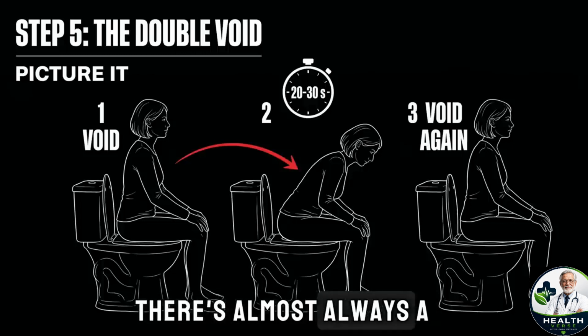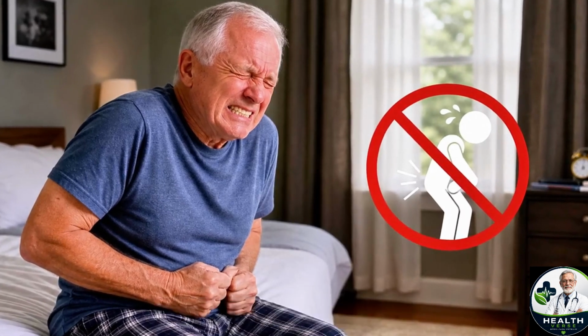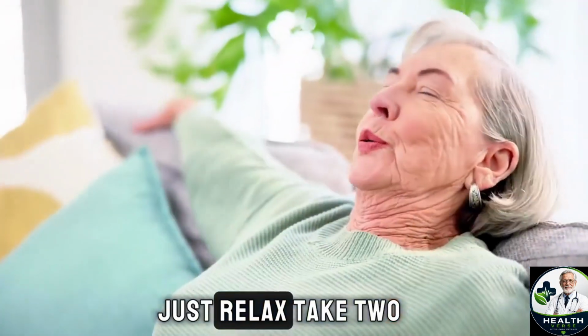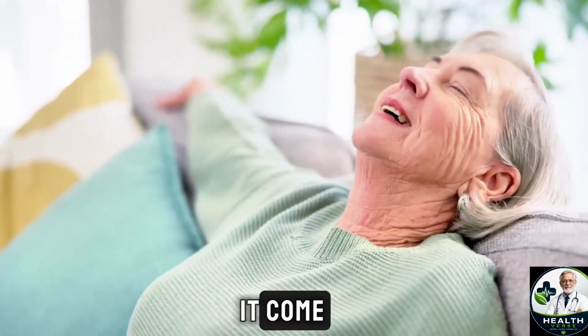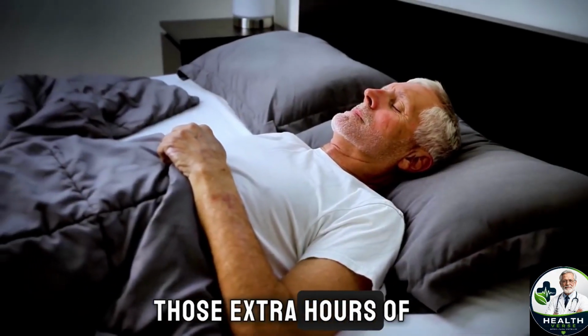There's almost always a little left. And whatever you do, don't push or strain. Straining tightens everything and traps the fluid. Just relax, take 2 slow breaths, and let it come. That last little bit is what buys you those extra hours of solid sleep.